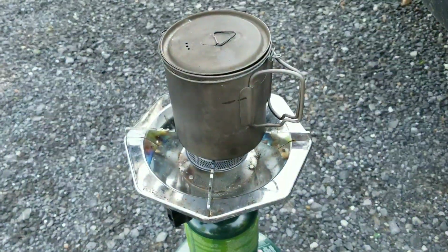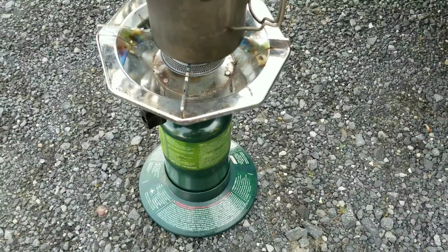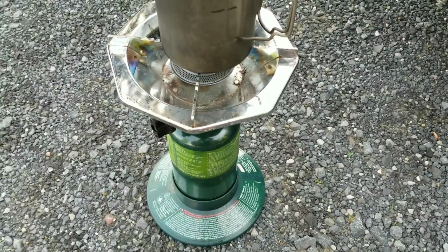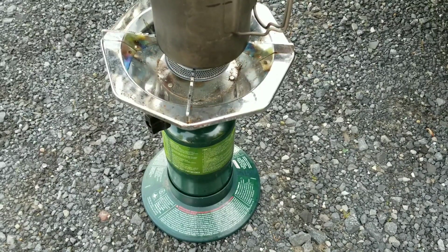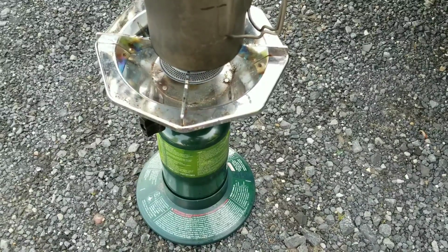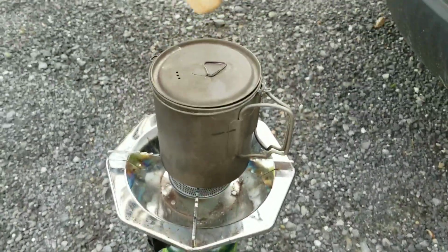Anyway, and then, yeah, it works well. It's sturdy. It's a one burner type pot system, but I might eventually look for something that compacts down a little bit better, because with the base and the top unscrewing and not really folding up, it's sort of bulky, but you know what, it's what I got, so it works.